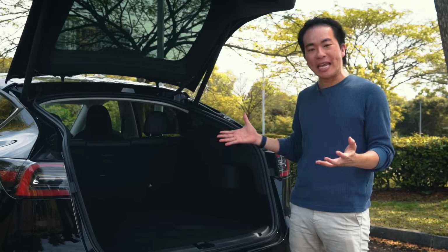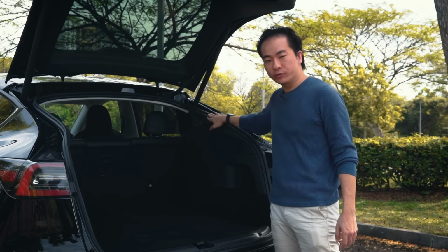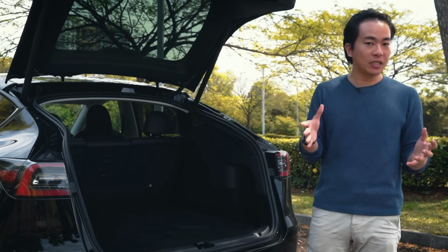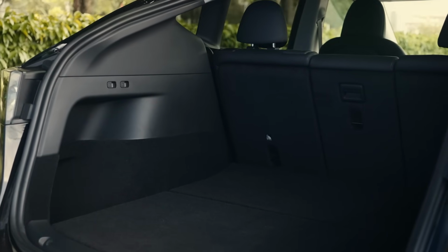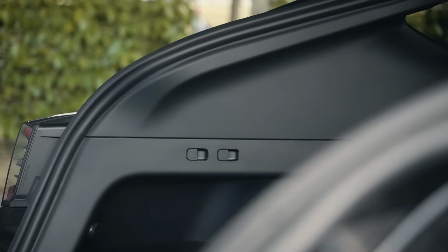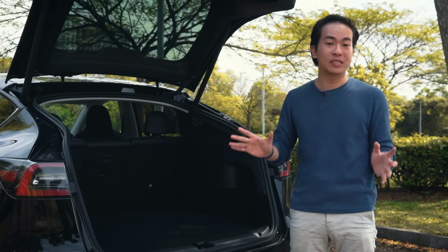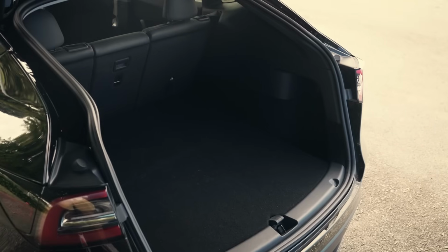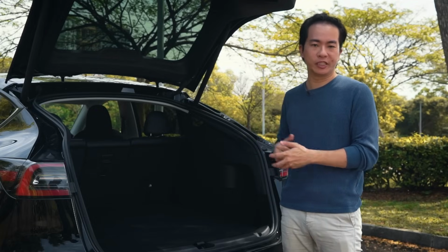The official figure is 854 liters, but that's loaded all the way up to the roof. But even taking that into consideration, there's still loads of space for you to store all your luggage and stuff. And if you've pulled those two levers on the side, you can fold down the rear seats to get a whopping 2,041 liters. There is one problem, however.